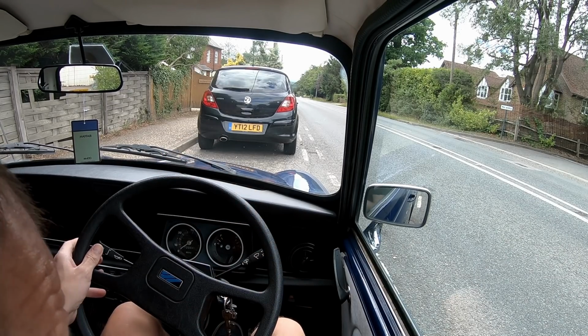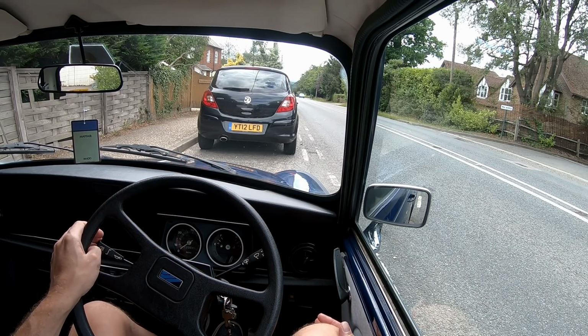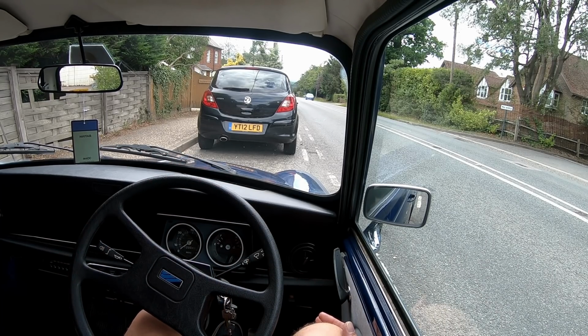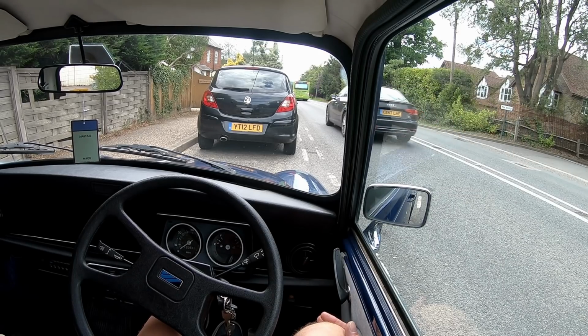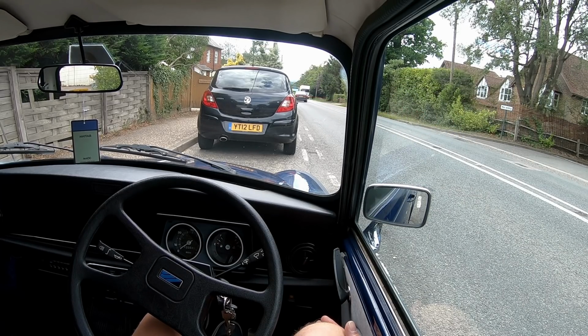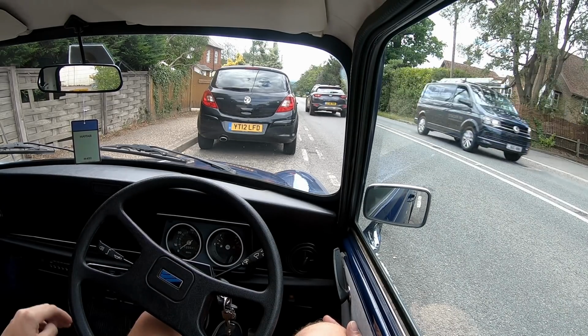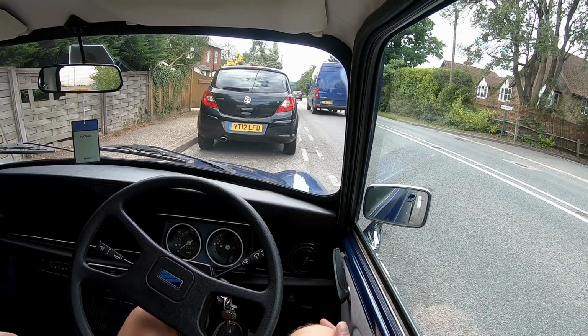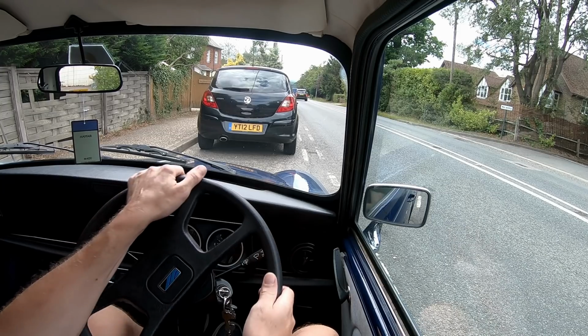So first thing I get used to, it doesn't have a park, so I put it into what I thought was park just a minute ago, but it's reverse. So the later auto gearboxes from I don't know what year, let me know in the comments if you do know. I've got a feeling it was probably around about 89, 90, something like that. The auto box, they added park, and they must have done some other things to the auto box as well, but this doesn't have a park.